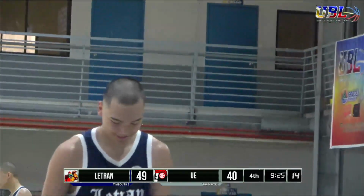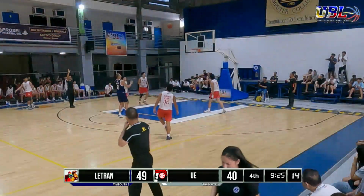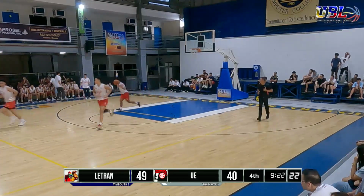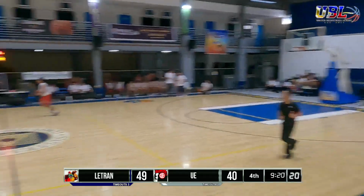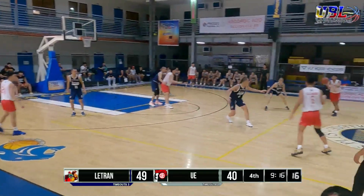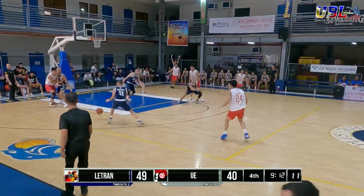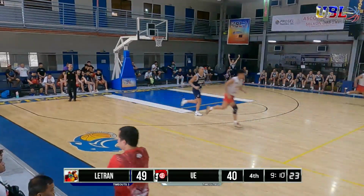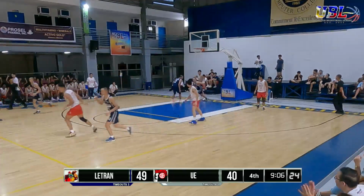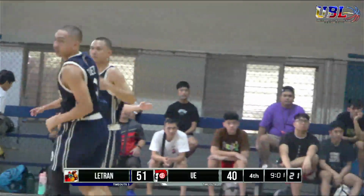49-40, 9-point game. The Blue Jerseys have been able to pop since they have taken the lead away. Alejandro attacking. He had wanted to take matters into his own hands. Excellent stop once again for the 4-0 run in the fourth and final period.